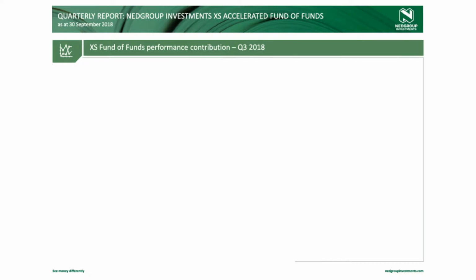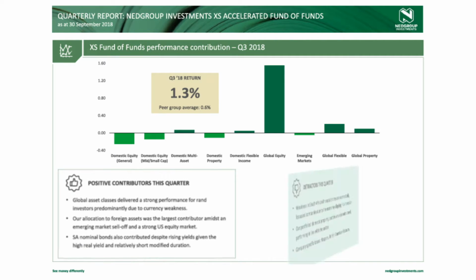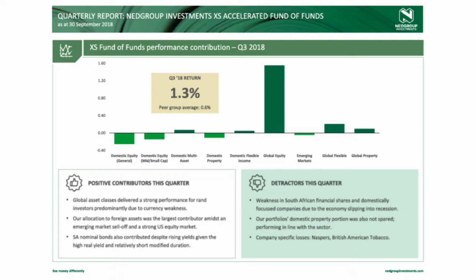If we look at the fund's performance over the last quarter, we see that by far it was our global equity holdings that contributed the most to the portfolio. This was on the back of two factors. First of all, rising global equity markets, and second of all, a strong weakening of the rand, which resulted in our offshore holdings contributing nicely. Other areas that contributed were our exposure to global flexible funds for a similar reason, as well as global property that all added positively due to rand weakness.